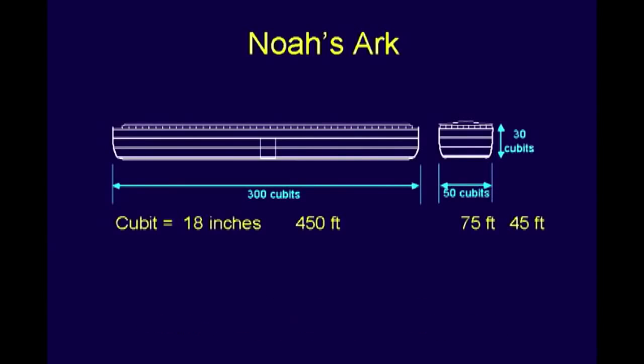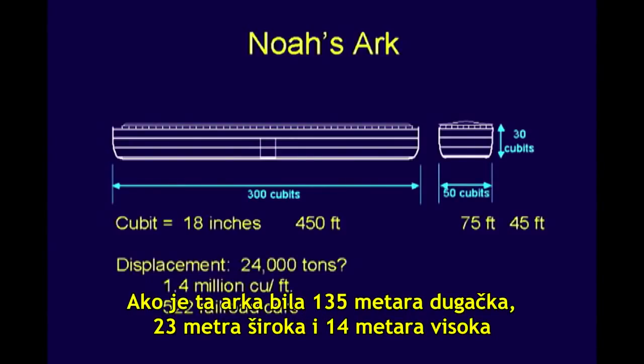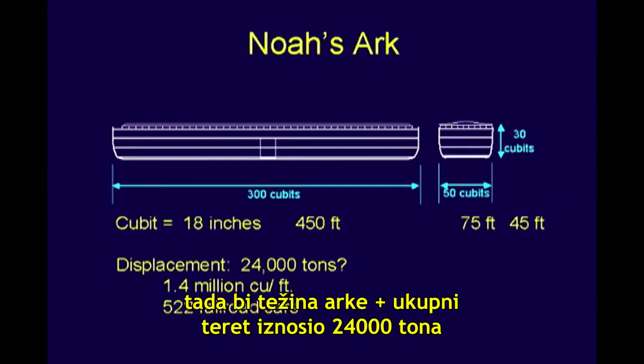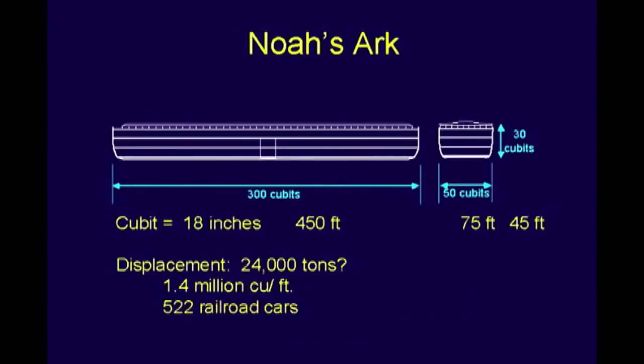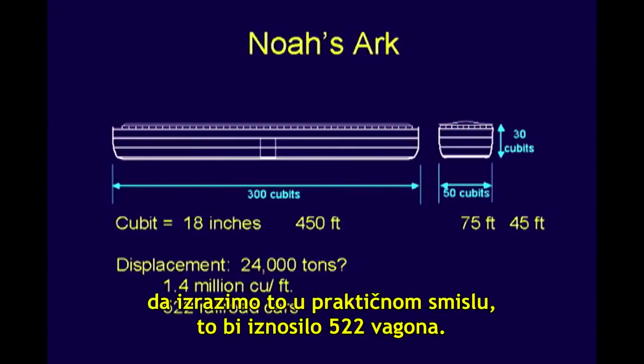The question is, okay, what does this translate into nautical terms? Well, if this thing is 450 feet long and 75 feet wide and 45 feet high, and let's assume its density is such that it sits about half, its draft is about half its height, then its displacement would be about 24,000 tons. There's about 64 pounds per cubic foot of seawater, and we're assuming it's fresh water to be 62, not a big difference. Anyway, that turns out it would include about 1.4 million cubic feet. To put that in practical terms, that's over 500 railroad cars.